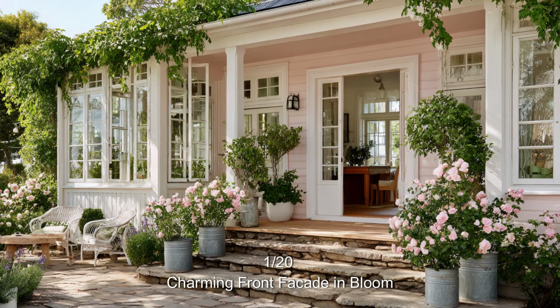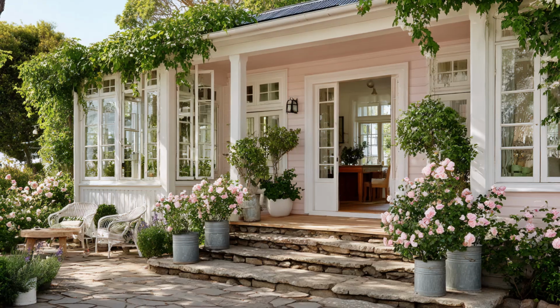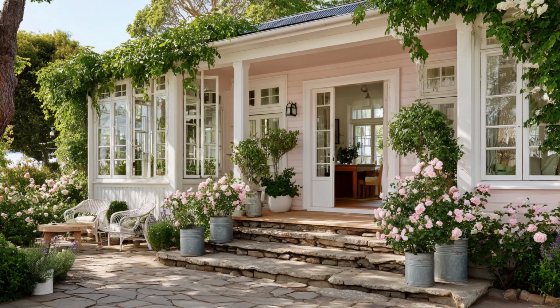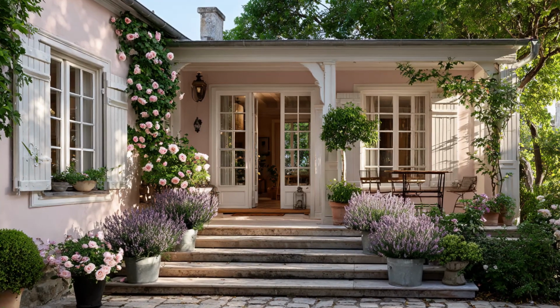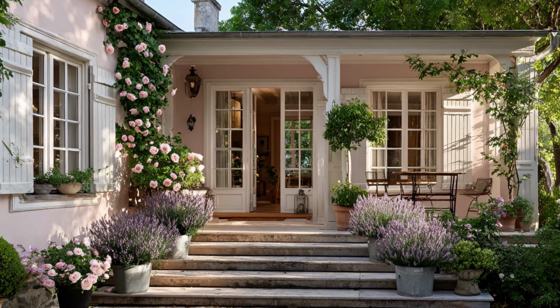Soft morning light warms the vintage cottage facade, where blush pink walls meet white painted shutters framed in ivy. A pair of antique urns spill lavender blossoms over stone steps. Gauzy curtains flutter behind mullioned windows, casting dreamy reflections across a gravel path lined with rose petals and trailing vines.